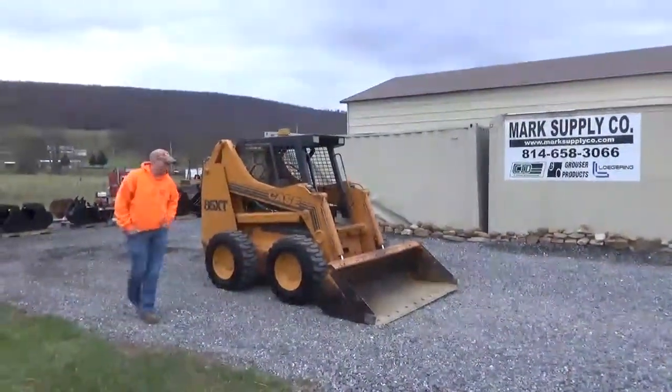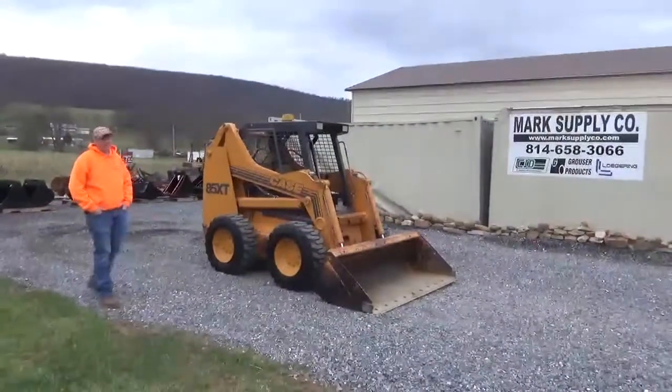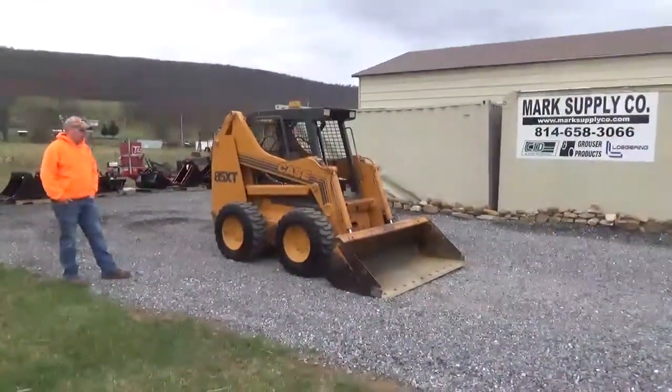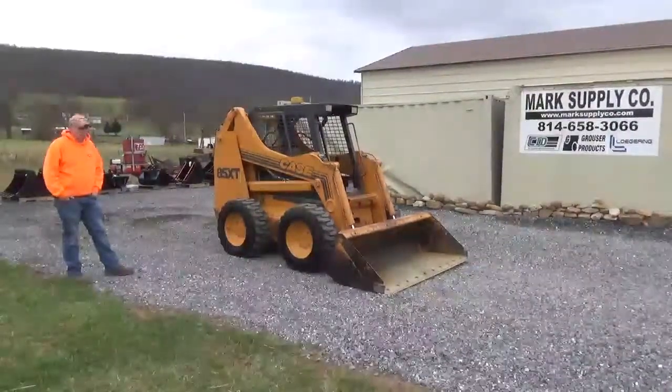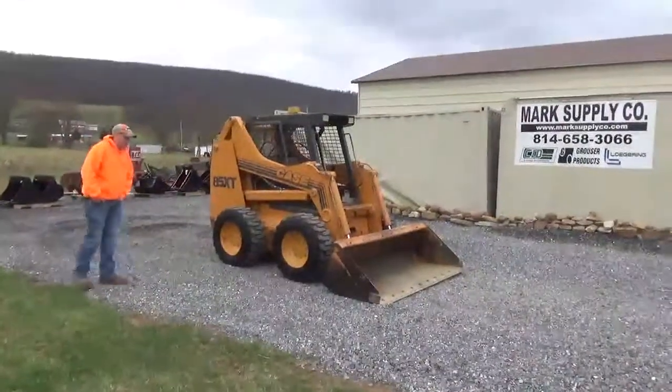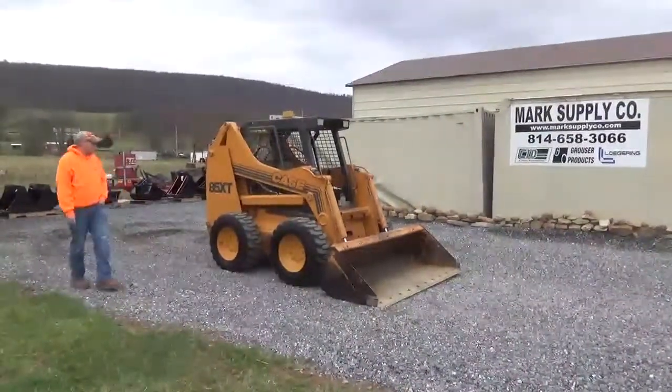Today I have for you a 2004 Case 85 XT. I have two of these for sale right now. This one has 2140 hours on it. This is a high flow machine, just an open ROPS machine. Does have 12/16/5 rubber on it, and it does have a factory Case bucket with it.